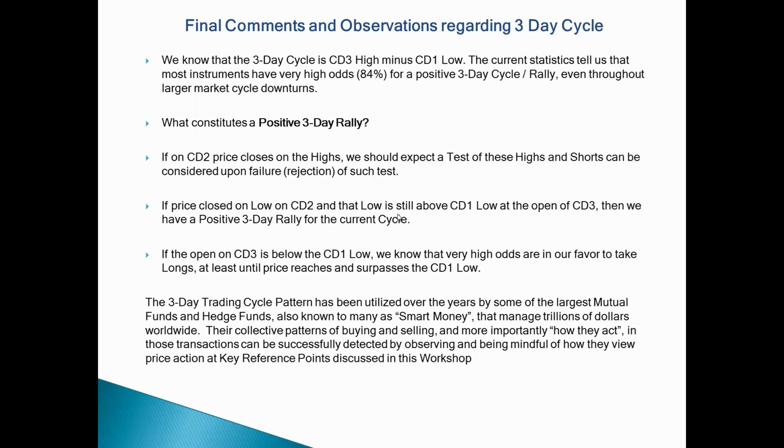All right. So the final comments here, about the 3-day cycle and observations, is simply that when we have a 3-day cycle, the cycle is basically from the cycle day 3 high, right, down to the cycle day 1 low, and then there's a certain range, a historical range that occurs. Okay, and again, we'll take a look at the spreadsheet, but there are very, very high odds. They're above 84% of what's called a positive 3-day cycle, even though the market sometimes experiences these bear market type corrections. The skew is for an upside market. I don't necessarily know particularly why, but I think it's simply because most money managers, mutual funds are long only. All right, so I think that probably has a big factor that goes along with it.